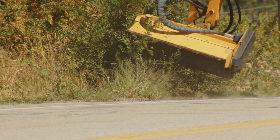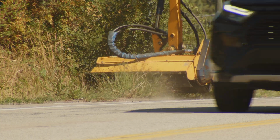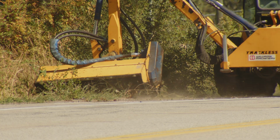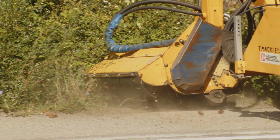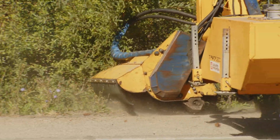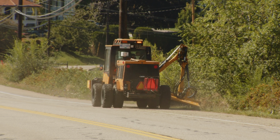The mower runs about a 4-foot mowing deck, and we will take whatever we can in that mowing deck. So within that mowing deck itself, it'll take grasses, small trees, any shrubbery that's along the roadside, and basically reduces it to mulch. It's a multifunction unit. We also have to watch out very closely for hazards, for rocks, for debris, for garbage in the ditch. So we're always looking down and to the right.